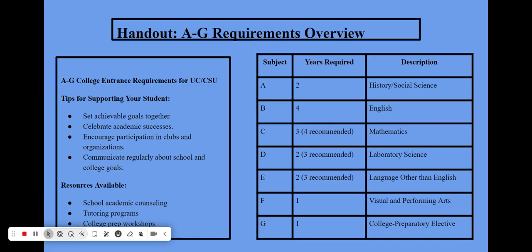The E requirement is a language other than English. Many schools also accept ASL for this requirement. 2 years required, 3 years recommended. ASL is American Sign Language and is accepted at many colleges and universities today. The F requirement is Visual and Performing Arts, which has 1 year required, and the final requirement, the G requirement, is a college preparatory elective, and again, that is a 1 year requirement.